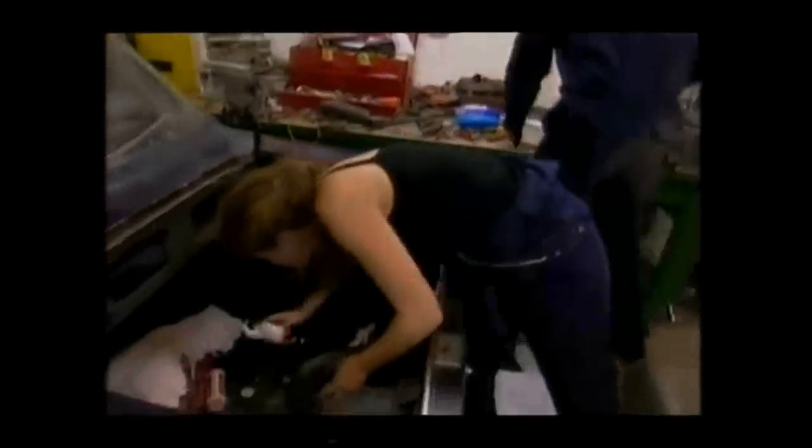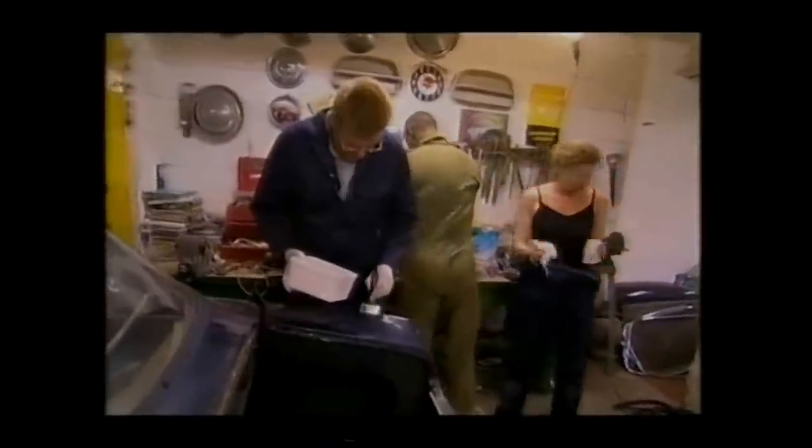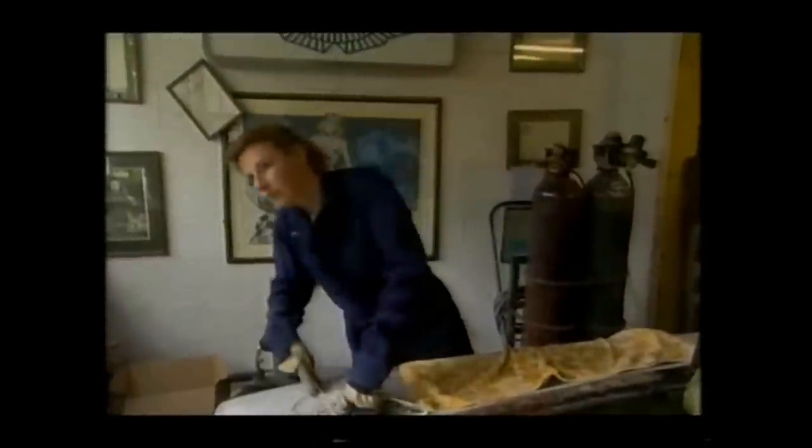The gloves are on and the paint strippers out. It's a big old motor and it's all got to be stripped back to bare aluminium. While the rest of the squad are hacking away at the paint, Claire is taking a slightly more painstaking approach. She's uncovered a surprising fact about the car's history.